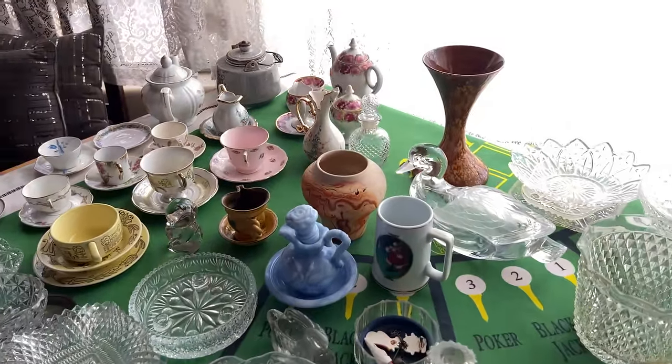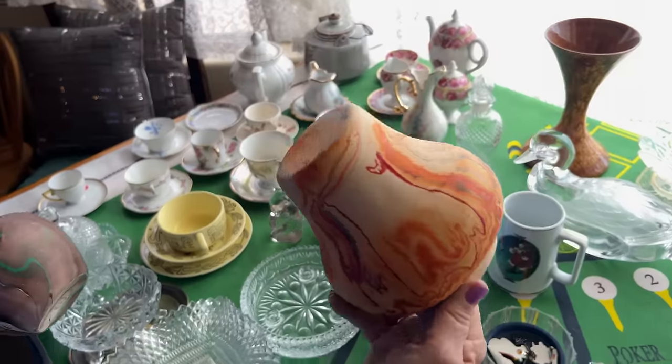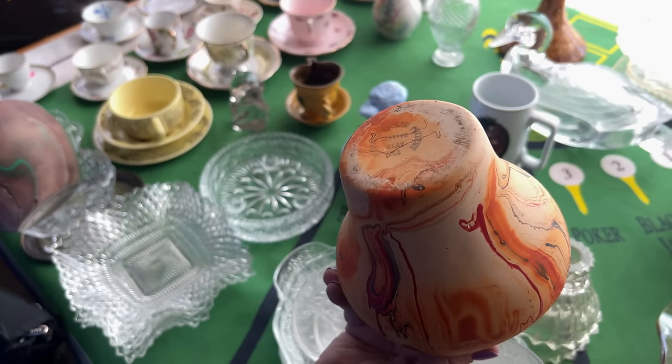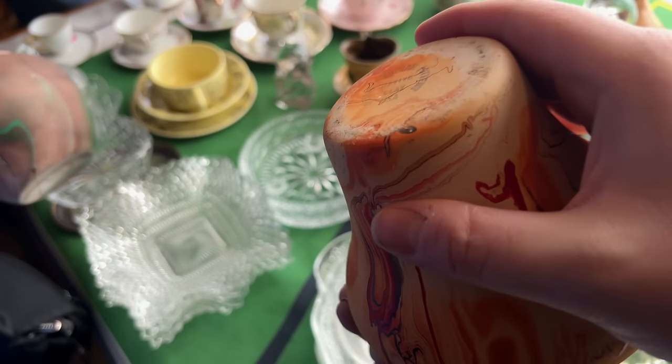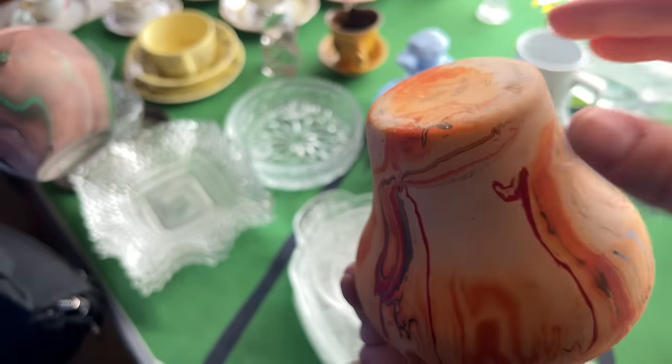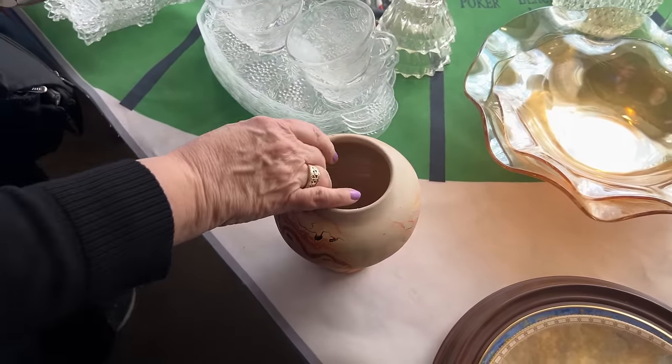Let's see. Piece next to it? Where do I see that? This, nope, little one? The bigger one? Oh, there we go. I didn't even see that one. What does that say? That says native clay. It says New Mexico. Hold on, may I? It should be Navajo. Navajo, yes. We can ask about these.